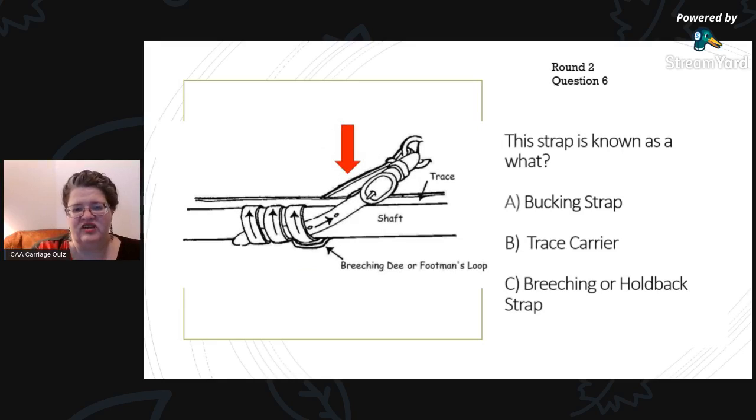Round two, question six. This strap, as indicated by the red arrow, is known as what? Is it a bucking strap, a trace carrier, or C, breeching or holdback strap?